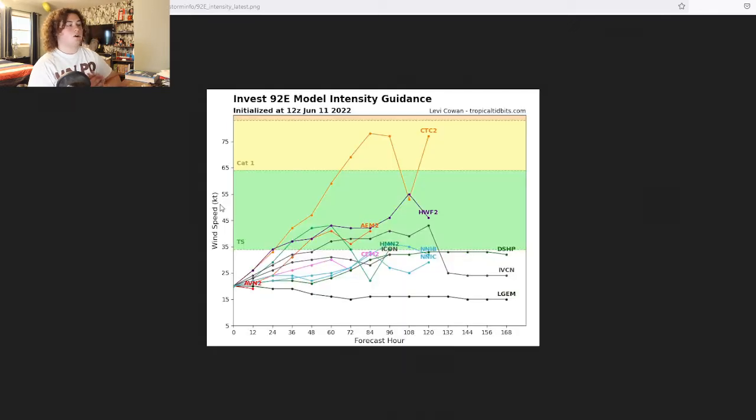The intensity, we also have some disagreement. While quite a few models have this as a tropical storm, we have one model that has it going up to potentially hurricane strength right here. So a good chunk of the models keep this as a tropical depression. But like we said, this is the first advisory we had. Hurricane Agatha was something similar to this, but we cannot discount the threat of this potentially happening. So yeah, this is the situation.